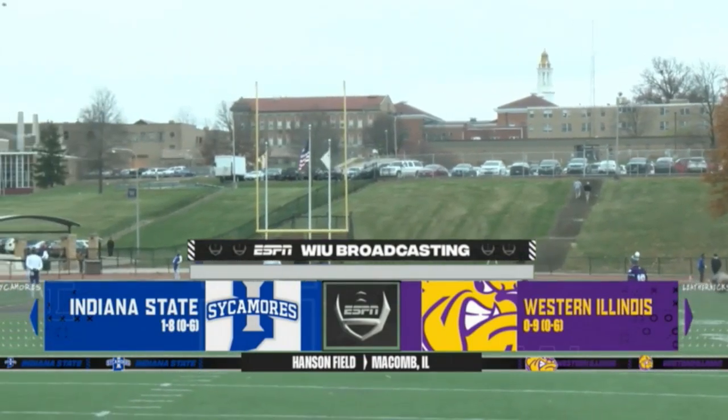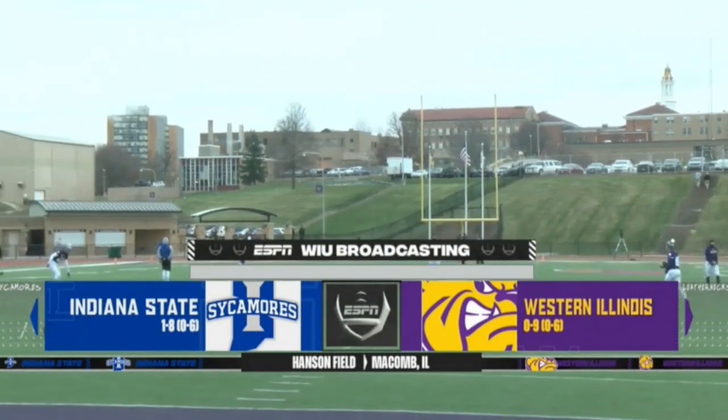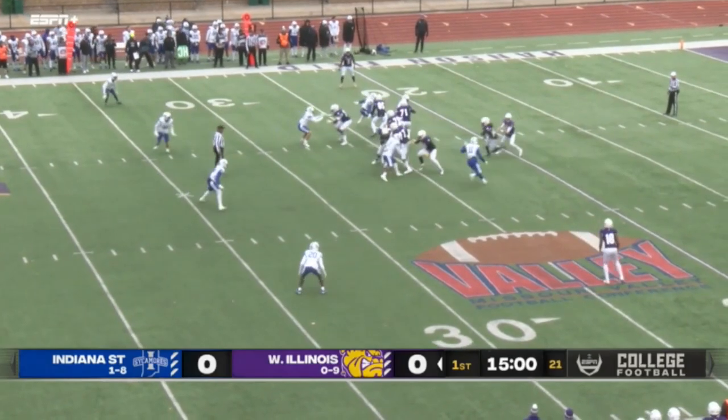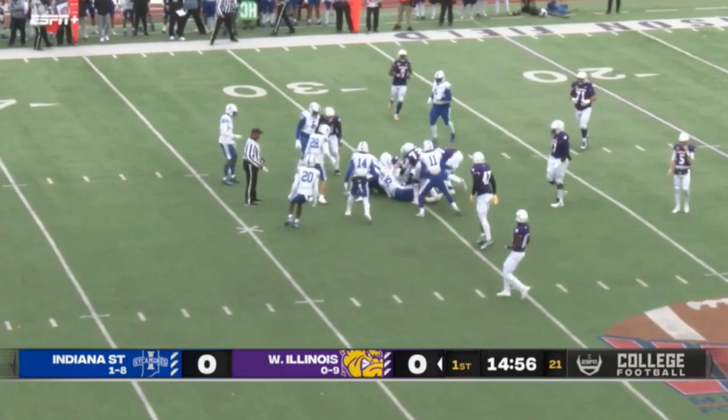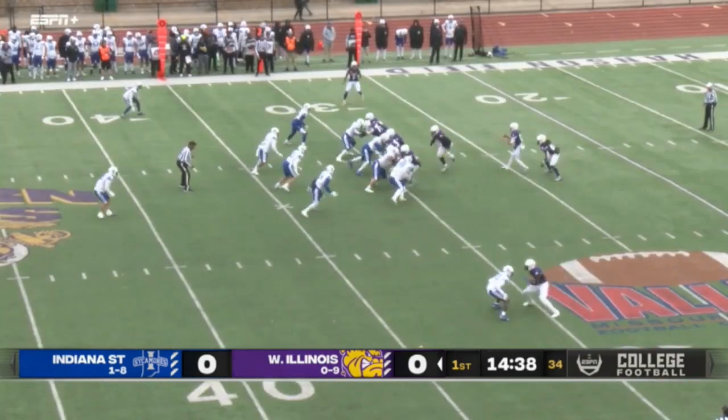Fighting Leathernecks as they welcome the Indiana State Sycamores for this Missouri Valley football. Bruno will be in the shotgun. He'll turn and hand it to Collins, looking for running room. Makes a nice cut back out across the field. The offense going to the no huddle.